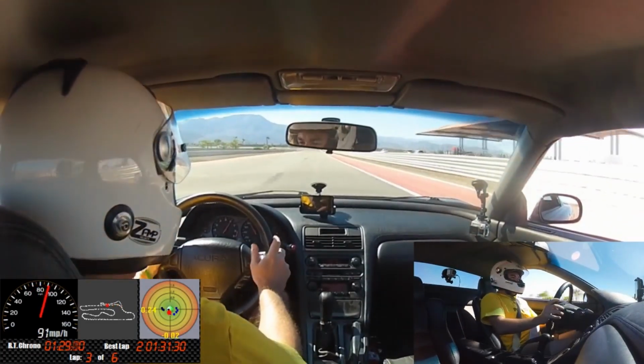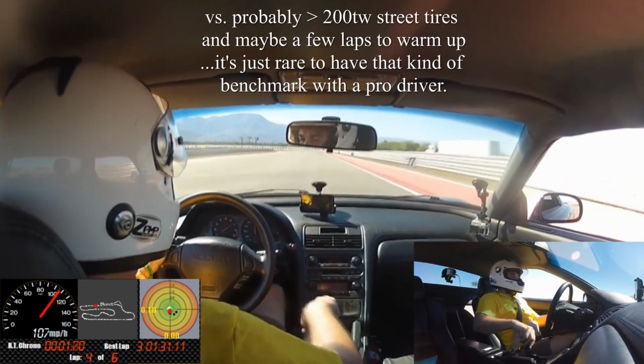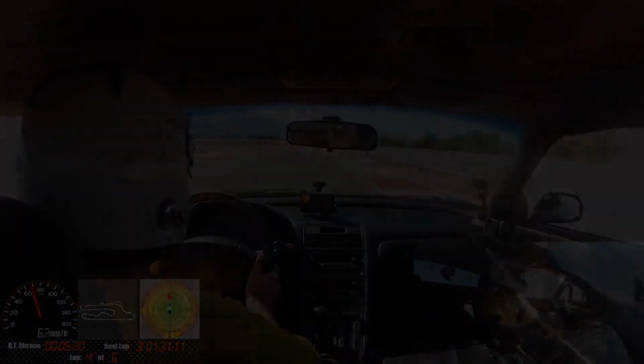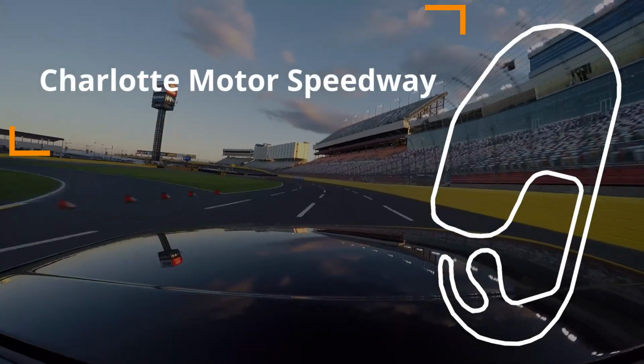Now, I'm not faster than Graham. I was actually on track tires and had an entire day to warm up, so maybe it means that I'm just not completely lost.